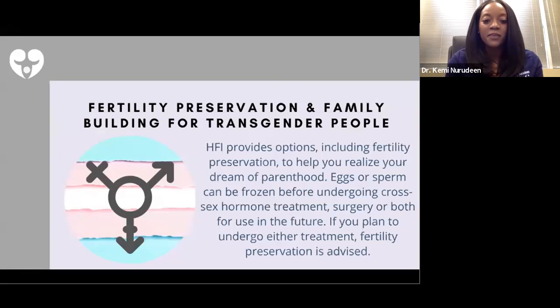If the future partner is male, we can fertilize the eggs with his sperm, and they as a couple can decide if they want a gestational carrier. If the future partner is female, they can use donor sperm to fertilize the eggs, and they as a couple can decide if the female partner will want to carry the pregnancy. This is similar to reciprocal IVF that Dr. Hoff discussed previously.